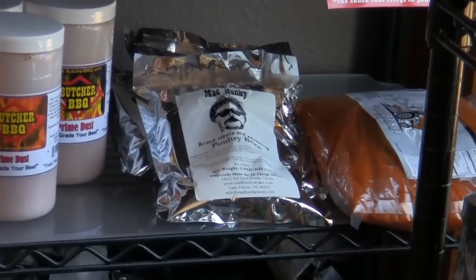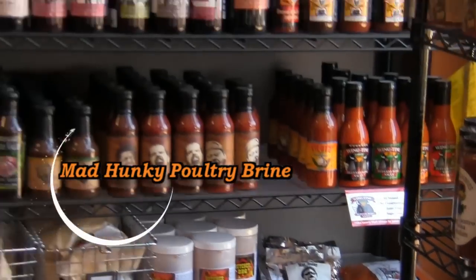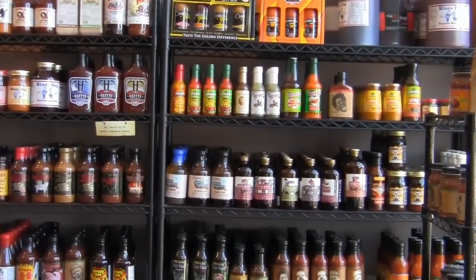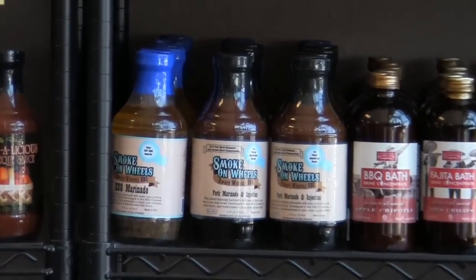Right there. And we also sampled the brine in the cooking class from Andy Groneman. Do you have that? We do. We have the Smoke on Wheels barbecue marinade and the pork marinade. The pork marinade found its way into Andy's pork at the Jack last year, won him a first. There's a shot of it right there.